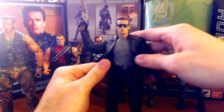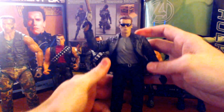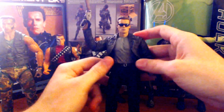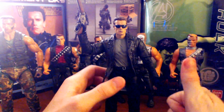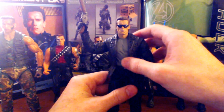And that's unfortunate because his chest is, it's really hard to tell on video, but it's kind of pre-posed with a twist in it. It's really strange. So he never really has a natural at-ease pose. He's always got this weird twist in his torso.